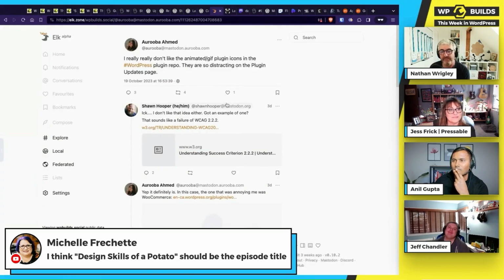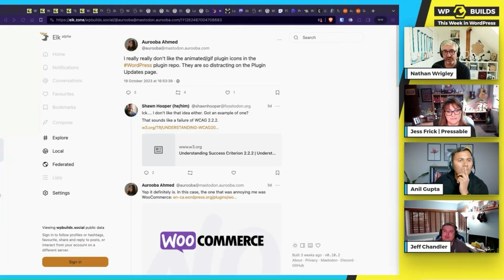This is on Mastodon. Mastodon is a bit like what Twitter once was, he said, hoping that nobody would react. It's a defederated service, so a bit like Twitter. And Aruba has obviously set herself up with an account. I just thought this was quite interesting, because she made a point and it really resonates with me. It may not resonate with you.